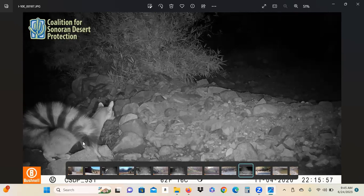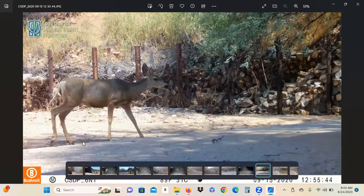Ringtailed cat? That is a ringtail. Yes. We don't get them very commonly on our cameras, but they're pretty exciting when we do. We have seen on our cameras all of the different species we have in the raccoon family. So that includes ringtail cat. How about this one?